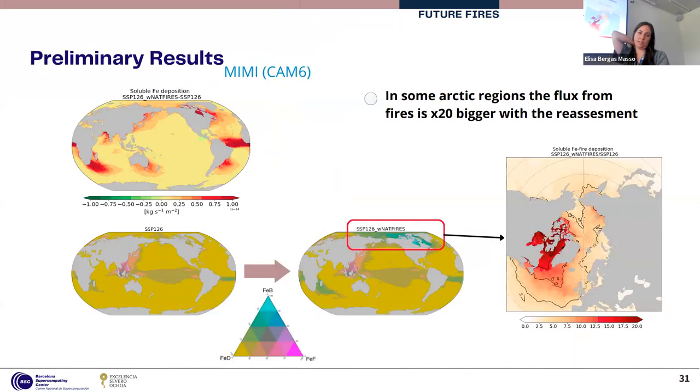So I started to run some of these simulations with a model in the US, and this is some preliminary results I have. If I compare for SSP126 at the end of the century, the soluble iron deposition with the new estimates with the old estimates, I see an increase in soluble iron deposition here where you see the red things. And if we see the different contributions to the soluble iron deposition from what we had with the normal SSP126 with the new SSP126, we see a huge impact, a huge increase in the source contribution of biomass burning in the Arctic Ocean. And we see in some areas of the Arctic Ocean fluxes that are 20 times bigger than were before estimated.